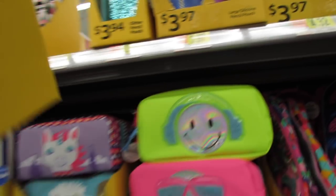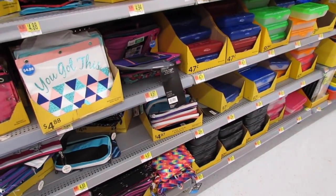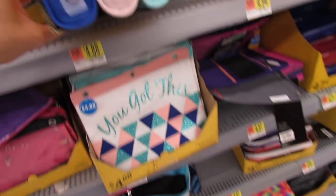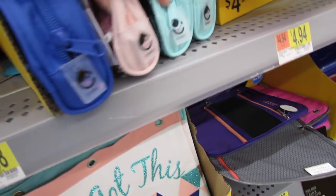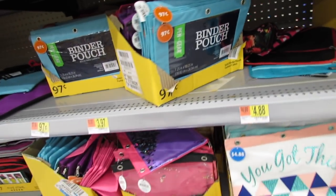We also have some glitter pencil pouches by Studio C. And you guys know Studio C is a brand that we can find in Staples. We have this pretty one in blue, and we also have this one in pink. I wanna take these out and show you guys what they look like if I can. Ooh, they are so pretty. Look at that, so pretty. Those are really, really nice.